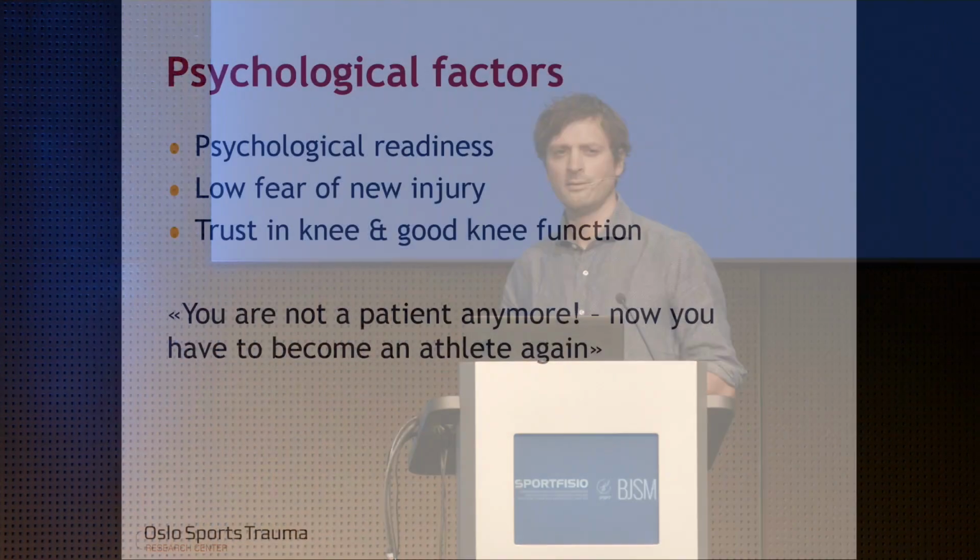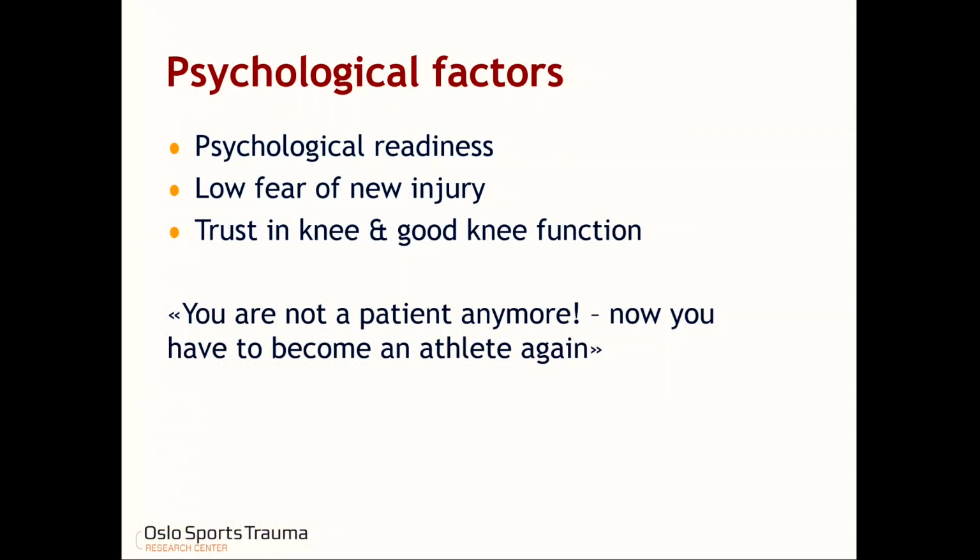And one of my favorite things to say is this. After a good test, maybe 6, 7, or 8 months after the surgery, the patient has done a good test, and I can tell him, now you're not a patient anymore, you have to become an athlete again. So they can walk out thinking that my knee is fine, I have to train harder, and I'll come back as an athlete. And that's a good thing for them to hear. Your knee is good, now you just have to become an athlete again. And you've done that before, so you have a good chance.